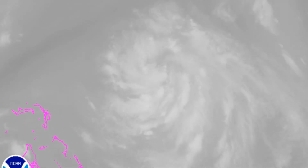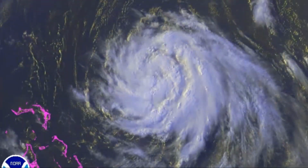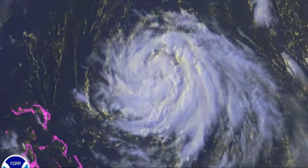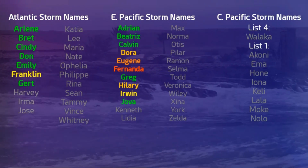You can see its general movement. It looks to be north-northwest. It will move towards the north sooner or later, and then gradually curve off towards a more easterly direction, out to sea in between Bermuda and the Outer Banks, and off towards the left there you can see the Bahamas.